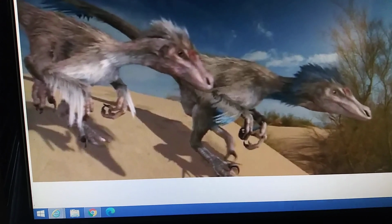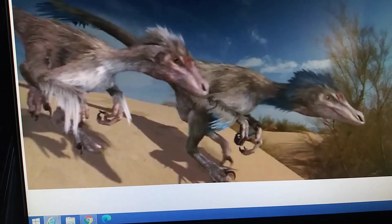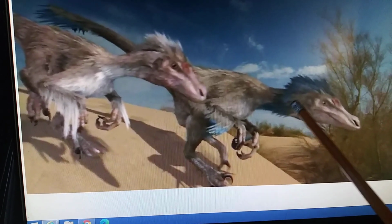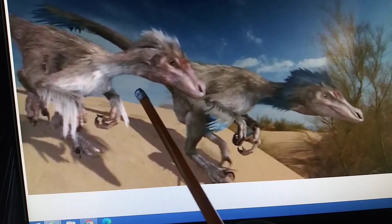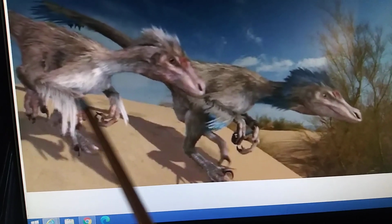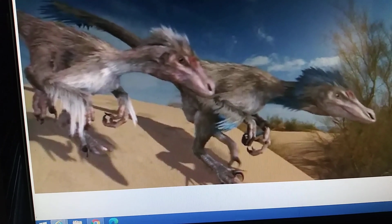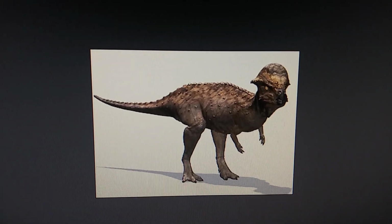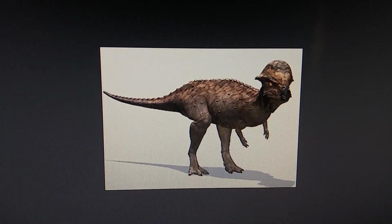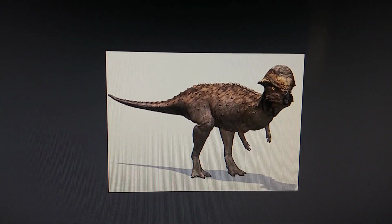But there is some good thing about the documentary, because it shows sexual dimorphism, which means the males are brightly colored and the females are, well, dull or less colorful. And Prenocephale, a close relative of Pachycephalosaurs. And I believe that it is its first appearance.